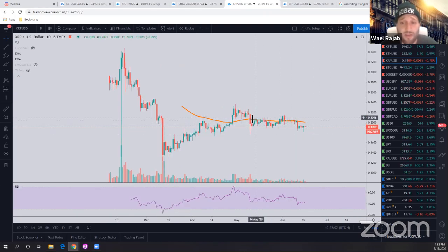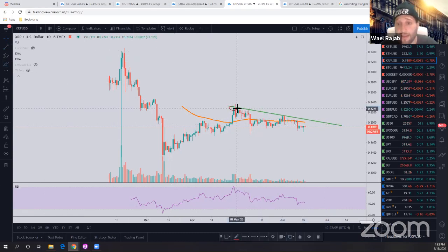This looks like it's on a downtrend. We can see a clear downtrend. We have clear lower highs, lower lows, lower high, lower low. So this is a clear downtrend. I still think we can see XRP somewhere in this range.